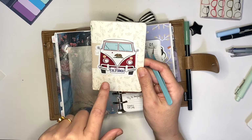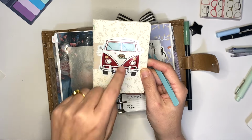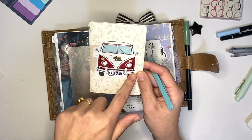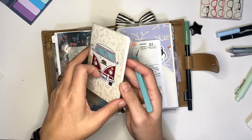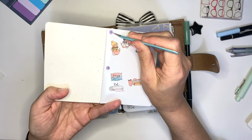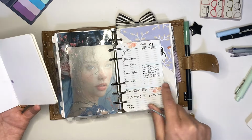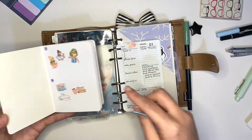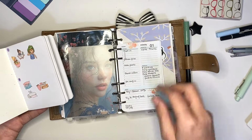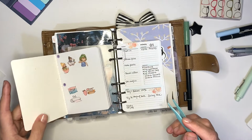This is from Tahoe. When we go to Tahoe a couple times a year for our summer kayaking trips, I bought this at either Lake Tahoe or Truckee or somewhere. So that is where this little VW is. I have these little things that are numbered 1 through 31, so that I can pull stickers ahead of time and I'm not wasting your time looking for the stickers for each particular day. Every day is already kind of laid out. I know what I want to do.